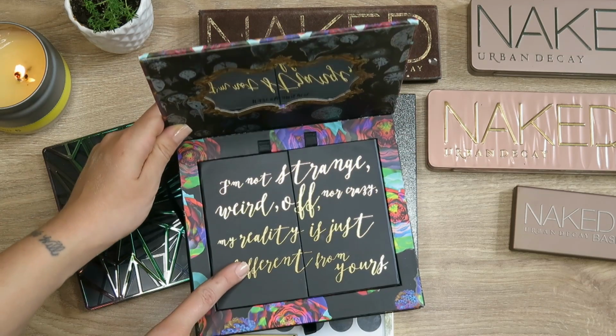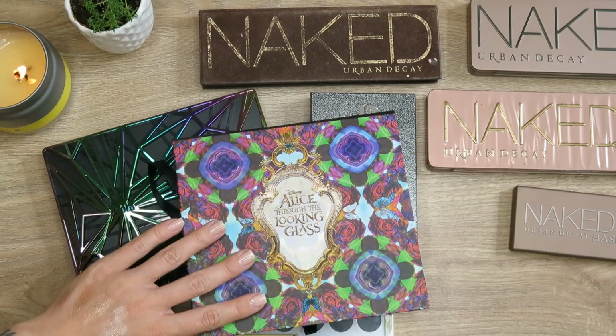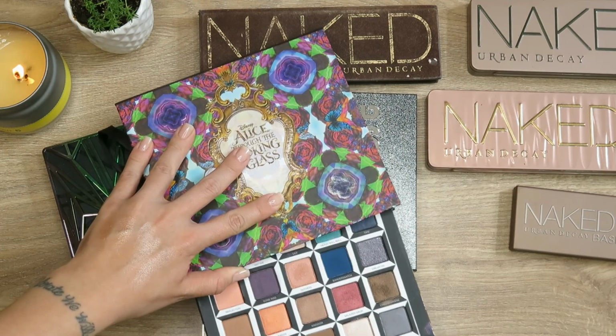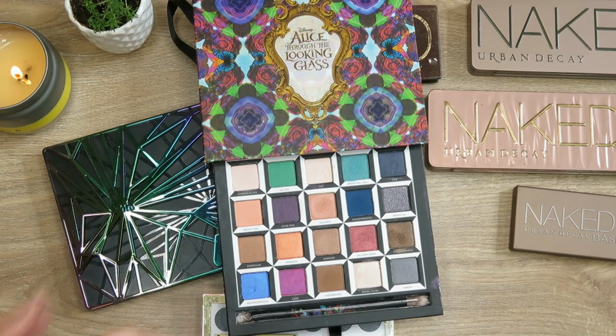Again, Urban Decay. Love how this one has calligraphy in it. You guys know that I am into that. I actually wasn't planning on getting this one. It was gifted to me, so I haven't played around with it very much, but a really cool set of colors. I find that I can always depend on Urban Decay for cool colors, so I'm looking forward to that.